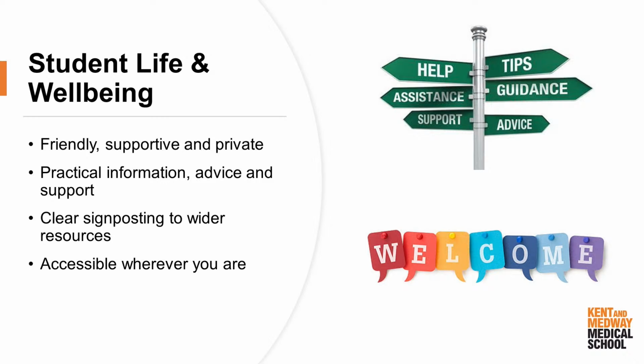Student life and wellbeing is a protocol that will assist you in various different avenues of your academic life, but also in your student life and with regard to your physical well-being and your mental well-being. So we do offer you a friendly, supportive and private facility if you need help. We have practical information and advice, and we have clear signposting to wider resources, and we will look at that later in the slide. So you will have access to student life and wellbeing wherever you are, whether you're on campus or whether you're on your placement.